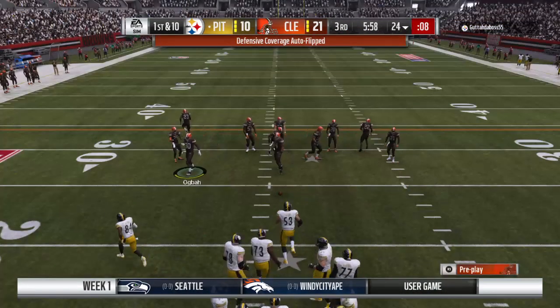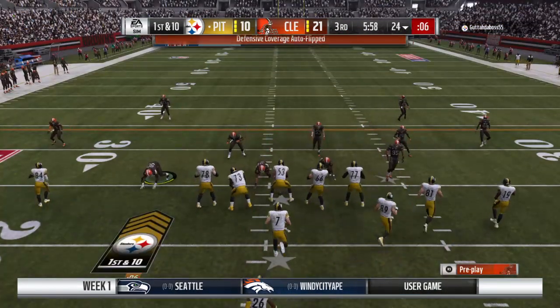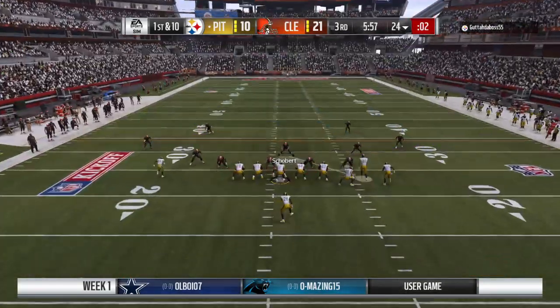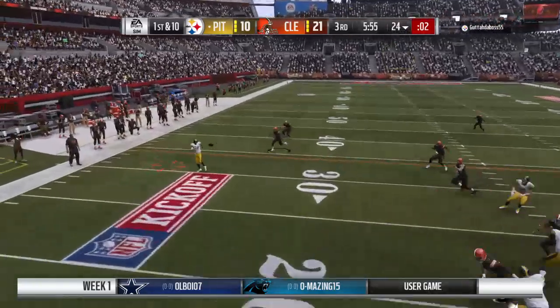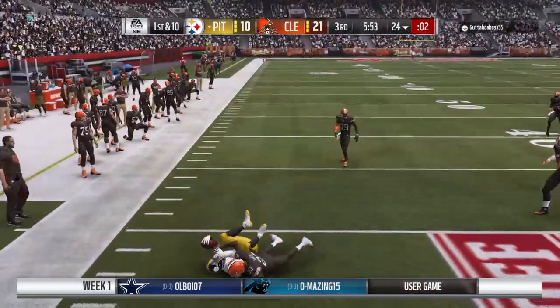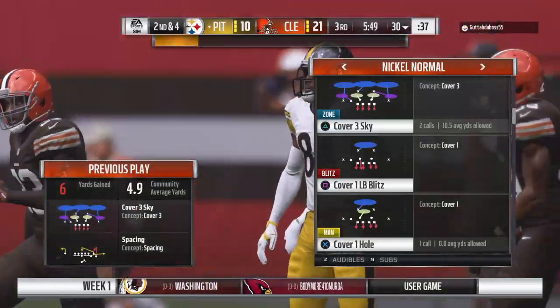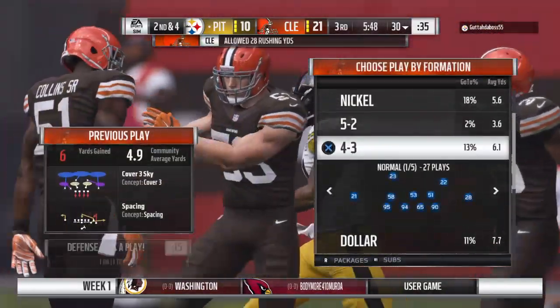Big Ben and the Steelers with a 1st and 10 at their own 24. They'll throw on first down with Roethlisberger. Throwing the out route incomplete. That's Brown. And he'll be brought down right at the 30 here. A gain of 6 there on first.